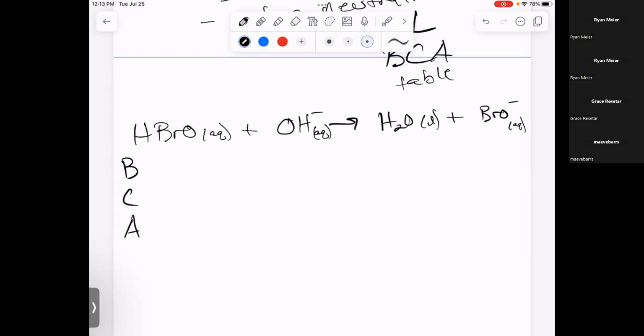Now, for my BCA table, two things about this. It's very similar to an ice table, but instead of molarity for BCA tables, we actually specifically use moles. And that's to account for, we want the moles of the things that we're reacting to be involved. You can do molarity if everything is all in the same solution already, because then it will work out the same way. But in our case, for our example, we had 20 milliliters of 0.150 molar potassium hydroxide, 20 milliliters of 0.3 molar HBrO, like they're not mixed together yet. So we can't just use those concentrations. We really need the moles.